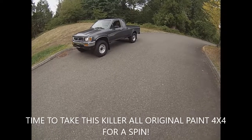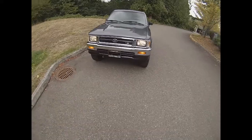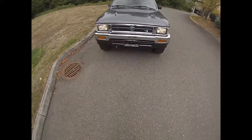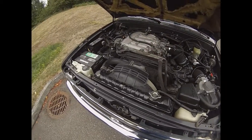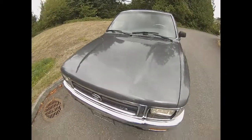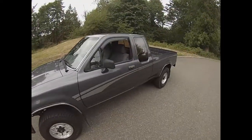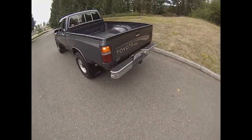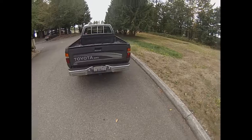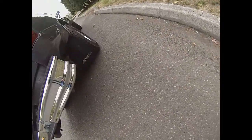Alright, here we are for our run and driving video of our little all original '93 Toyota 4x4. You can see how the lights are nice and clear. Just running nice and smooth. No shaking, knocking, or ticking, just that proper 3.0 Toyota sound. Looks like this bulb is burnt out here, but we'll get that addressed. No exhaust leaks. The license plate lights working. Just running nice and smooth.